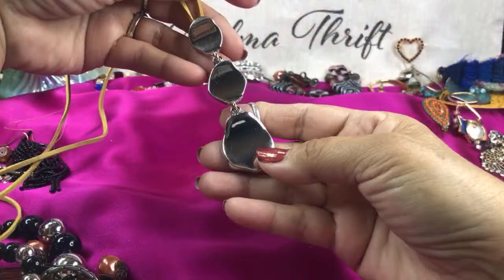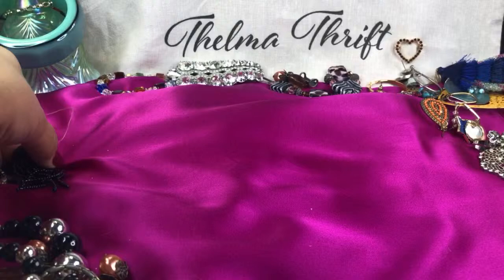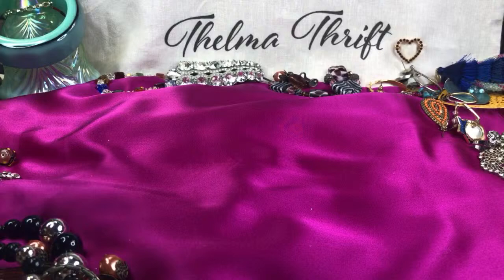Oh, this is pretty. This is so heavy. That's a nice little drop. This is faux leather, but it's got an interesting look. I'm really loving all of this artsy looking sculptural jewelry lately. I've been hunting for it on eBay as well, trying to expand my repertoire. Did I find another one of these, or is it the same one? I think it's the same one.